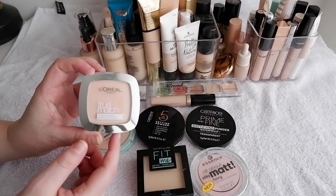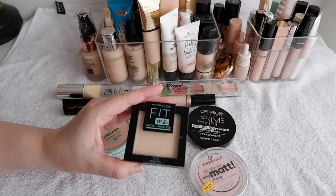So that's nice. And then the Maybelline Fit Me I'm going to get rid of. This is 105 Natural Ivory. It was a bit too yellow toned for my liking.